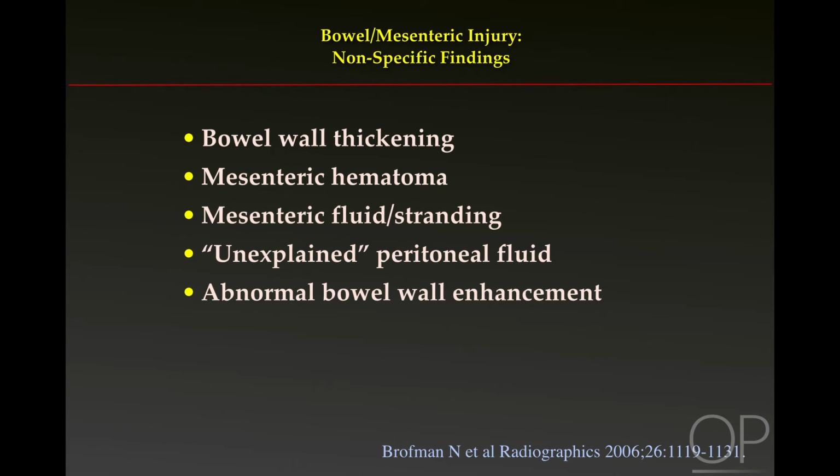This next category of findings on CT are nonspecific findings, but can be very important both in the context of the clinical situation and in association with other findings to make the diagnosis of surgically significant bowel injury. And these are the presence of bowel wall thickening, mesenteric hematoma, mesenteric fluid or stranding, and very important unexplained peritoneal fluid. And we'll talk a lot more about that in the coming few slides. Then there's also the presence of abnormal bowel enhancement.